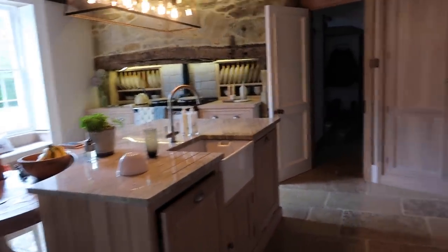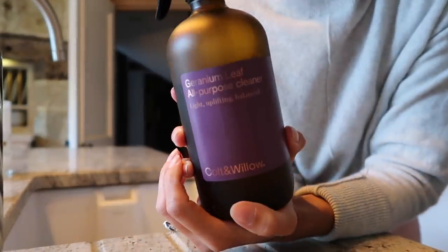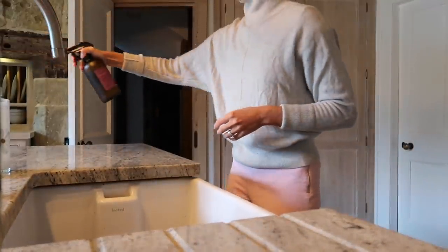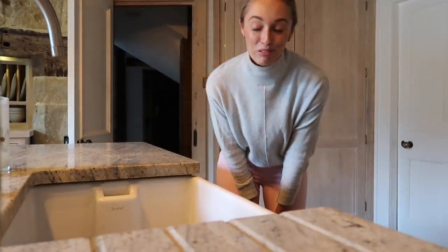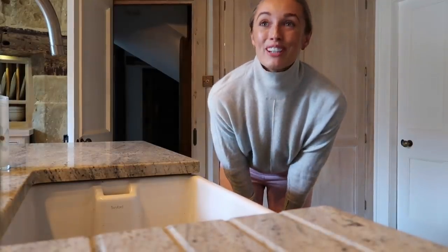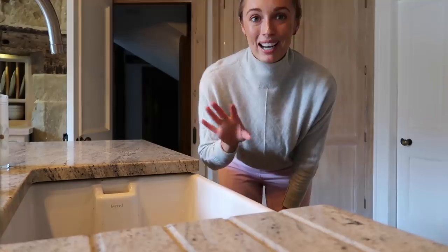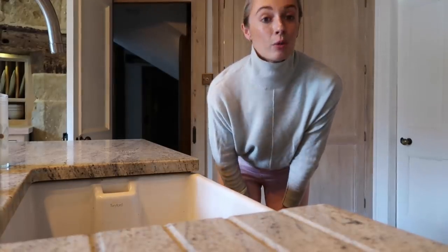So I've mentioned before my love for this product. It's the Colton Willow all-purpose cleaner. So I'm just going to spray this on the worktops. And then my favorite tip, I'm sorry, this video is literally going to be the most boring video ever, but my favorite tip when you're cleaning your kitchen surfaces is to let the spray kind of work for a few moments. Don't just go straight in with your cleaning cloth.